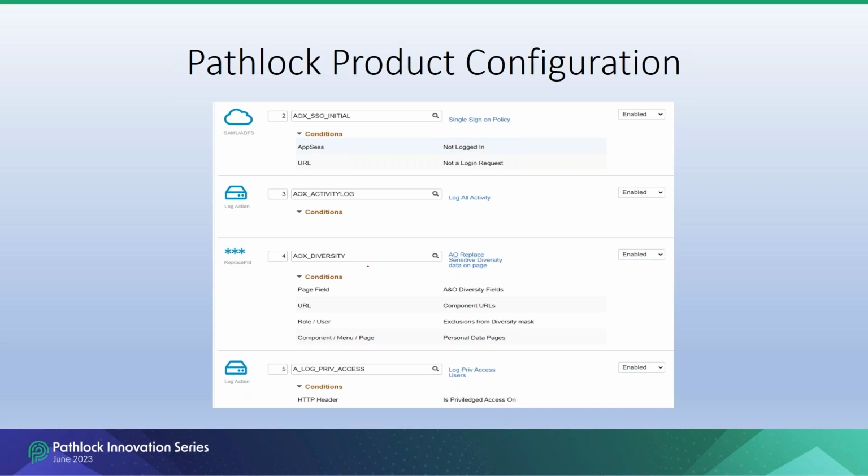In our case, it's diversity fields which are being masked, but there could be members from our diversity team who need to view that field value in an unmasked state. So there is that option as well. There are plenty of configuration options, and this gives you an idea of what's possible. And finally, the policy on privileged access. So this is an example of a configuration page once the PathLock product is set up in an instance.